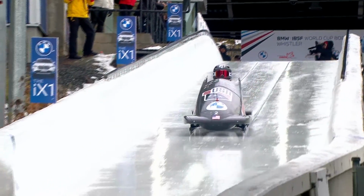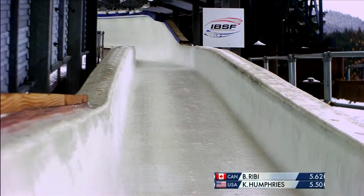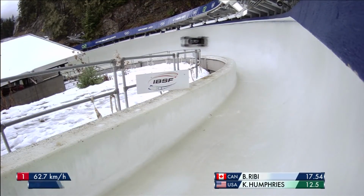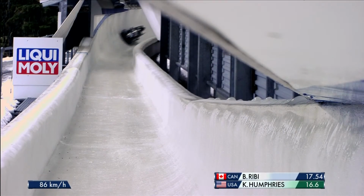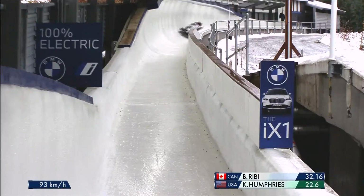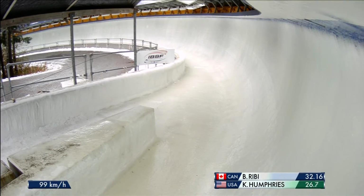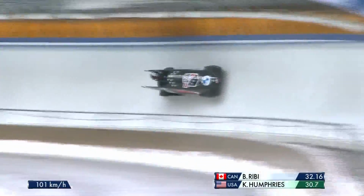Yeah, we've seen as Kaylee gets older, obviously it's going to be more difficult to keep up with these younger athletes here, but still pushing very competitive times, 5.50 off the top here. And her skills as a pilot are unparalleled by the rest of the field, and we saw that at the Olympic Games there in Beijing, where she just took away from the field, put on a clinic really with how well she drove down the track. And we're seeing that again here today. She's going to be looking for a strong finish here today.